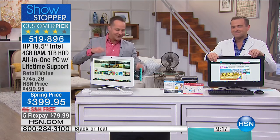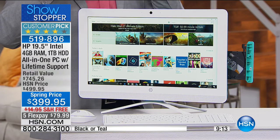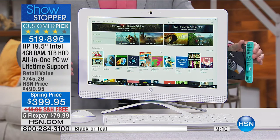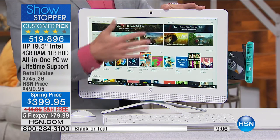So the optical drive is built in, so you can burn DVDs, you can burn CDs, you can play music, you can play video, obviously data, all of those things. And by the way, a full terabyte. One of the largest, in fact the largest hard drive we've done on this size.